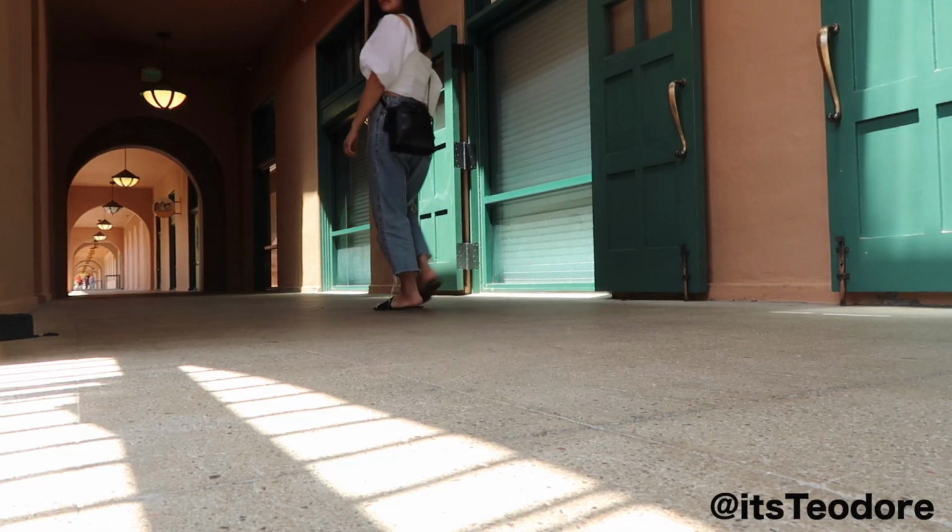We are here today at Liberty Station in San Diego, and we're gonna eat breakfast. But guys, look at this place. It's so pretty. Look. I get it's too bright. You guys can't see. Hold on. There you go.